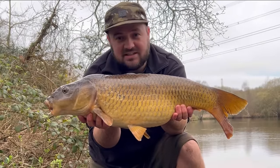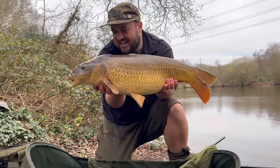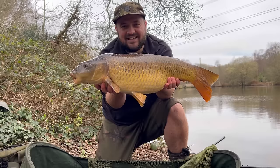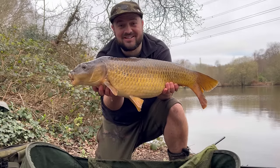Very similar size, I'd say two doubles. Like I said, I'm not gonna weigh it, it's definitely not a 20, but yeah, very, very happy. Parker baits again. Come on the carp and come on the Parker baits. Bosh. That was literally last knockings.